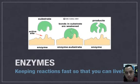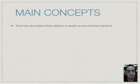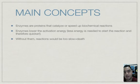Alright, students, we're going to learn about enzymes today. They make reactions so fast so that you can live. Main concepts to remember: enzymes are proteins. They catalyze, or speed up, biochemical reactions. Enzymes lower the activation energy. That means less energy is needed to start the reaction and therefore it's quicker. Without them, reactions would be too slow, so we would die.